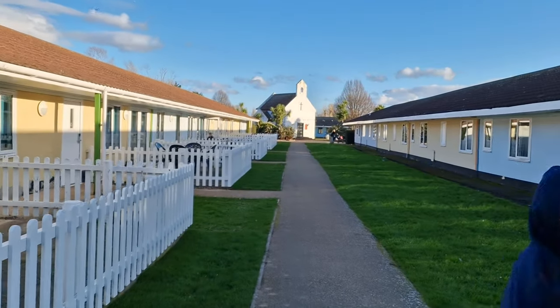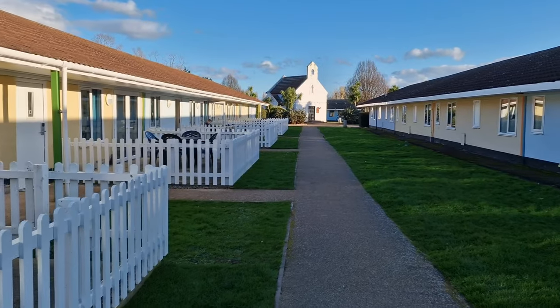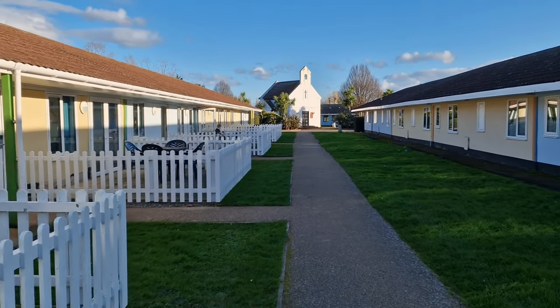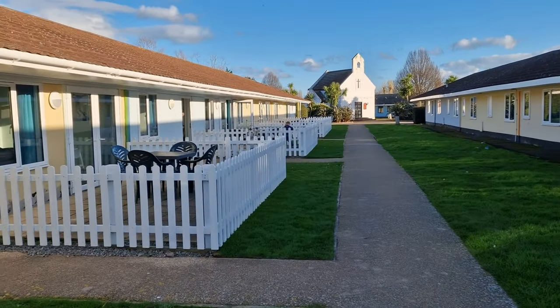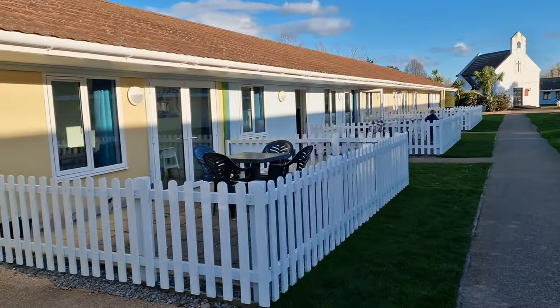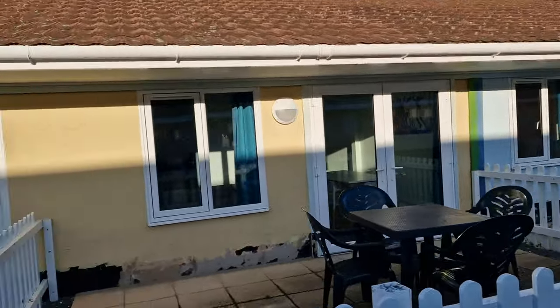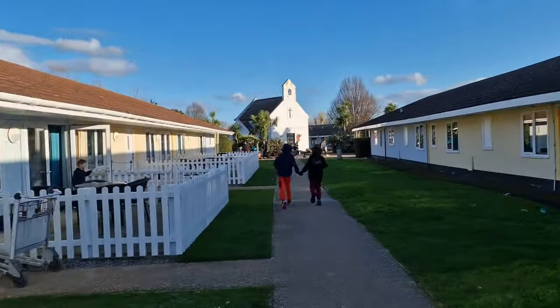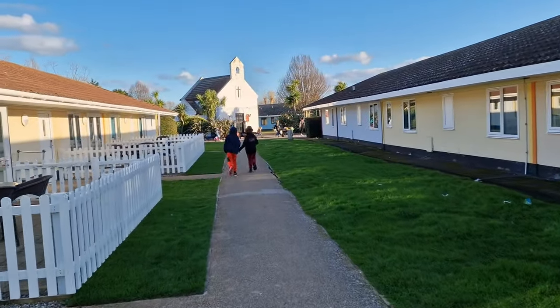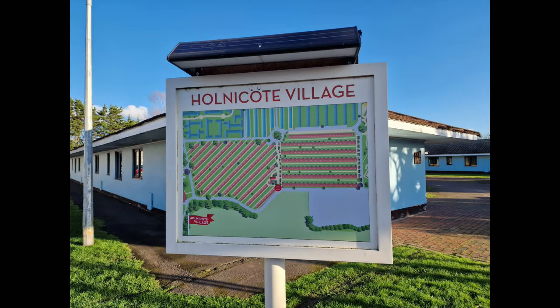Mum and Dad are reminiscing that we stayed in one of these when we first got together, before we were married, I think. And we had one of these. There's the old ones.